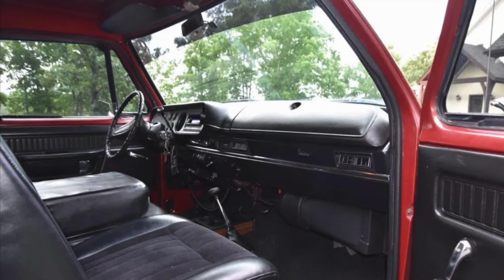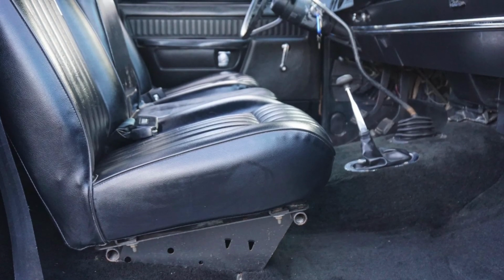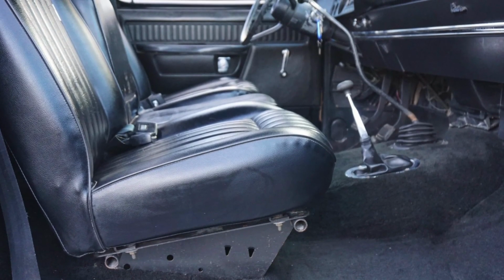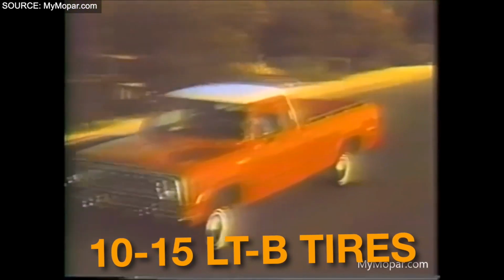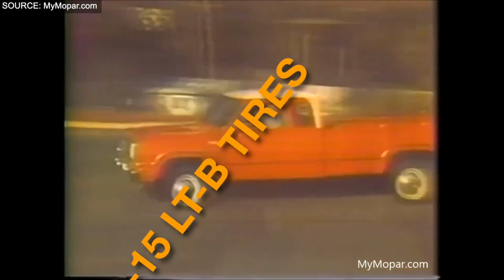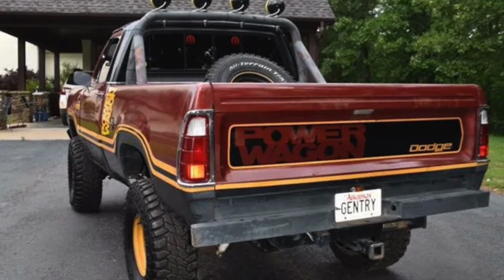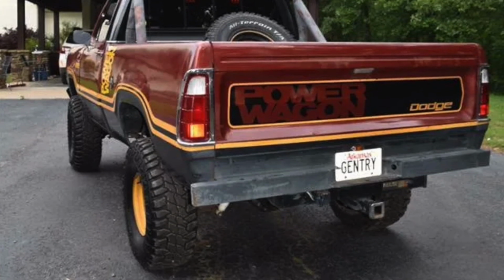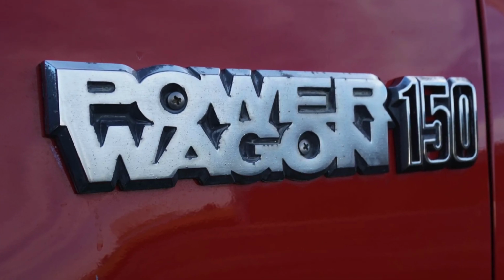The Macho Power Wagon was a special edition of the W150 4x4 pickup truck. Every Macho edition came with a factory roll bar and special tires. This off-road ready rubber was a set of 1015 LT-B tires wrapped around painted spoke or chrome disc wheels, depending on the year. Most Power Wagons featured a special paint such as a bright red or orange, but the Macho Power Wagon was all about black interiors, most with bucket seats. I suppose now you imagine the Garce.